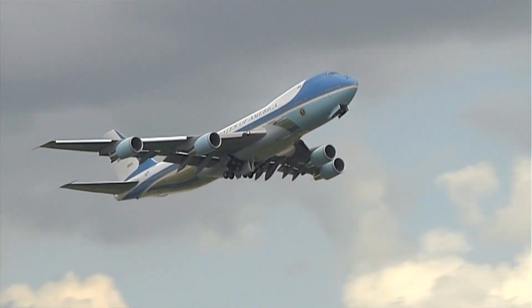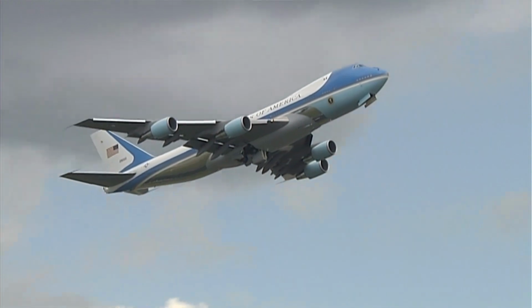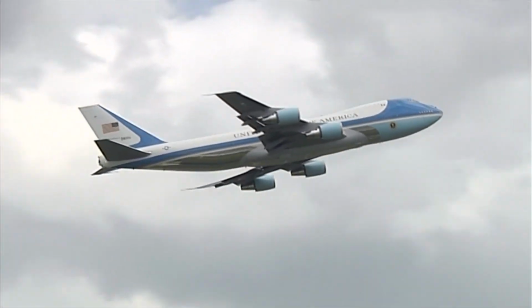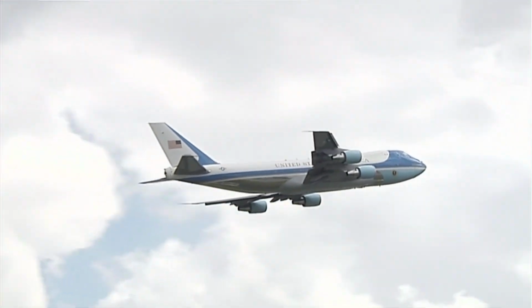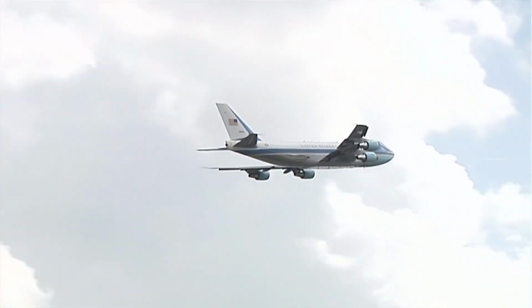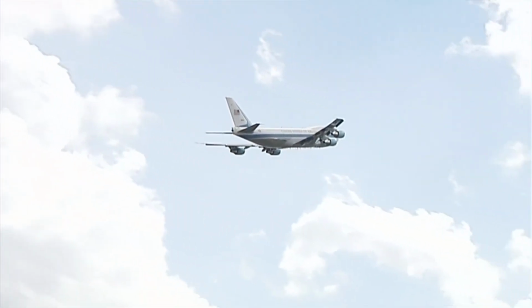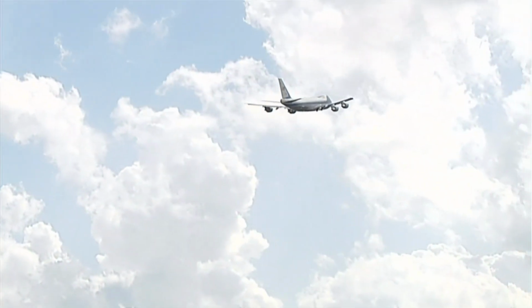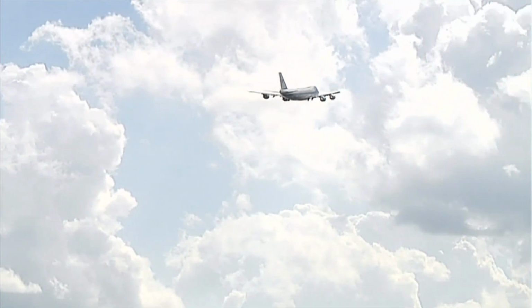Air Force One and its subtle yet distinguished paint scheme, one-of-a-kind call sign, and ability to enable national interest through global transportation is operated and maintained by the Presidential Airlift Group, assigned to Air Mobility Command's 89th Airlift Wing, located at Joint Base Andrews, Maryland.